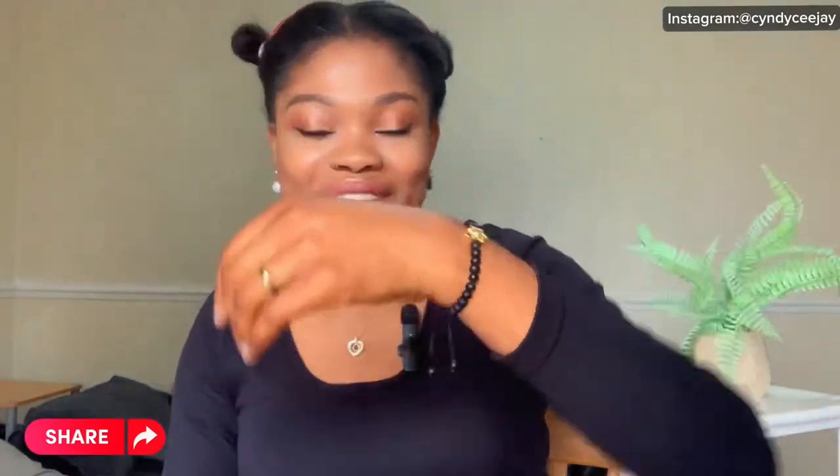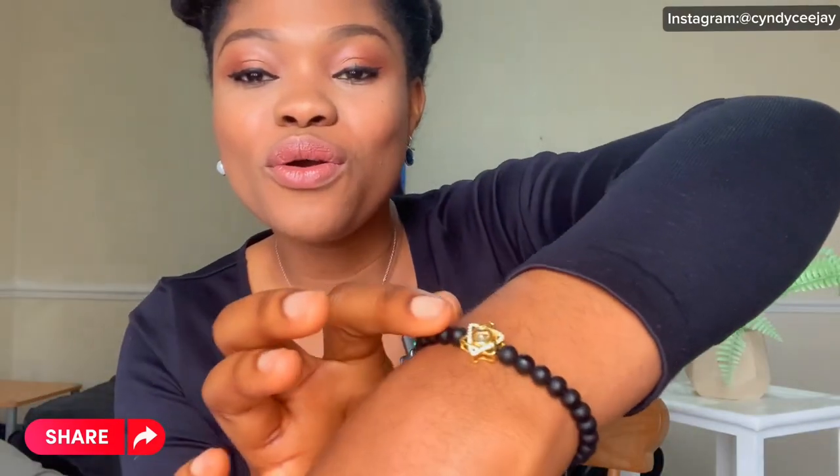This is my new bracelet. This is so beautiful, you guys. I love the gold thing here, the beads. In fact, everything about this bracelet is 100 out of 100. So do well now, check my description area for the code to shop this beautiful bracelet, okay?